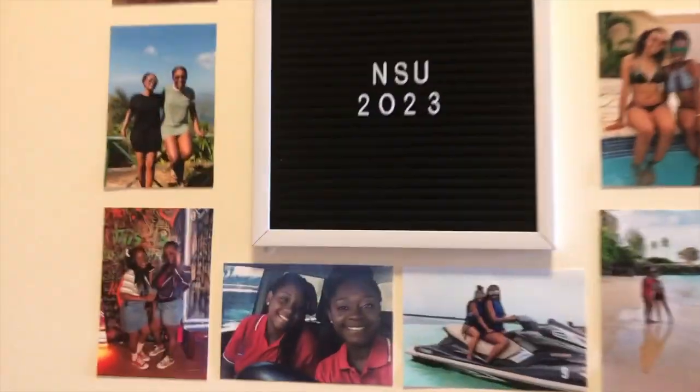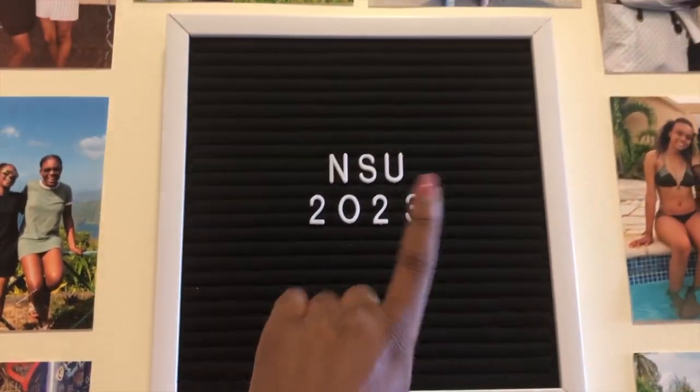Your dorm room is so small, you need to find a way to make it seem big. So I have my bedroom over here, my walk-in closet over here, my kitchen. So I have this felt letter board. I plan on changing it often. I highly recommend getting one because it's something that changes, and every time you see it, it could be different.